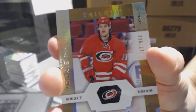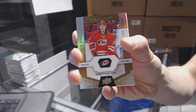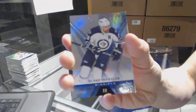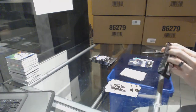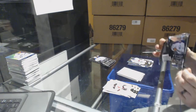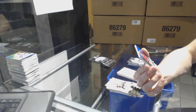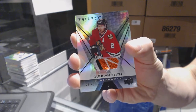Rookie number to 999 for the Carolina Hurricanes, Sebastian Aho. Rainbow blue, number to 849 for the Winnipeg Jets, Blake Wheeler. Rookie, number to 999 for the New York Rangers, Jimmy Vesey. Oh boy, we've got a rainbow black patch, number 25 of 43 for the Chicago Blackhawks, Duncan Keith.